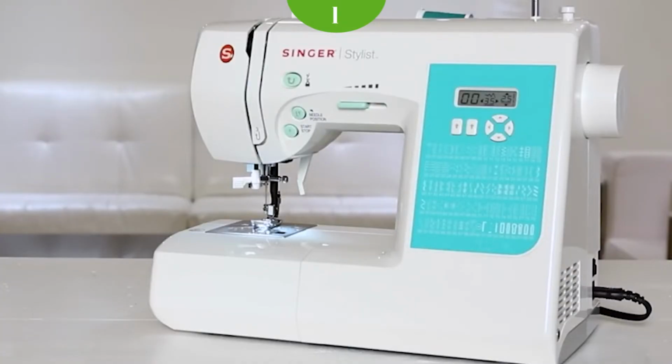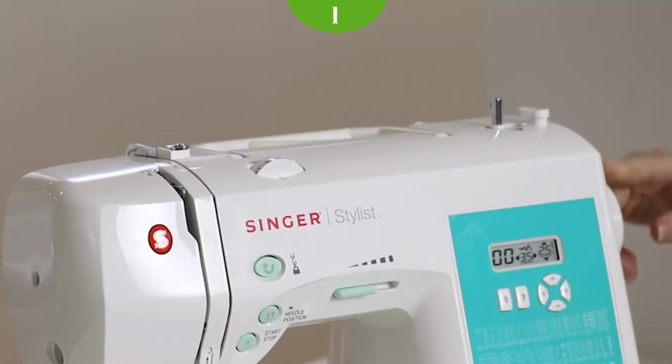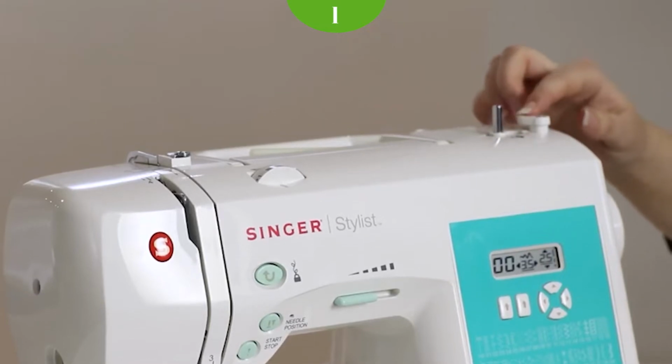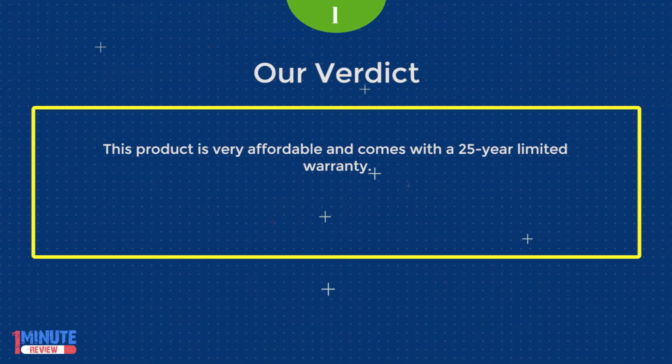viewing. Furthermore, the heavy-duty metal frame ensures that the feed is regular on the stitching area and the fabric does not skip stitches at any point. This product is very affordable and comes with a 25-year limited warranty.